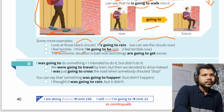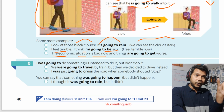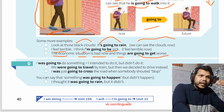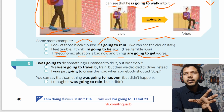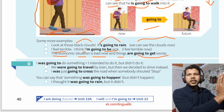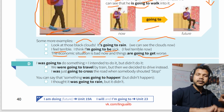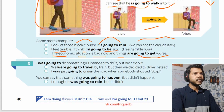Got it? The economic situation is bad now. So if you can see the situation, the economic situation is bad. Now things are going to get worse. So seeing the economic situation, you are speculating that things are going to be worse. How can you even guess that? Just because you can see this situation. This situation is giving a sharp picture that if this is the situation, the result is going to be this. Got it?